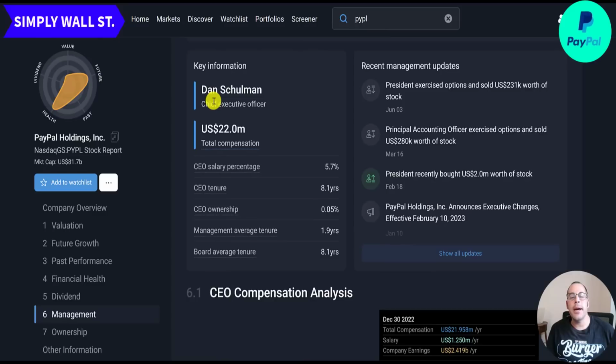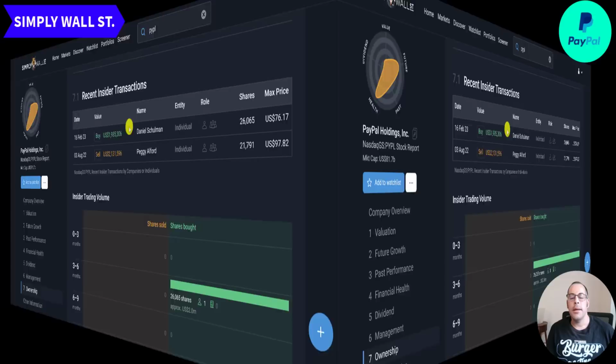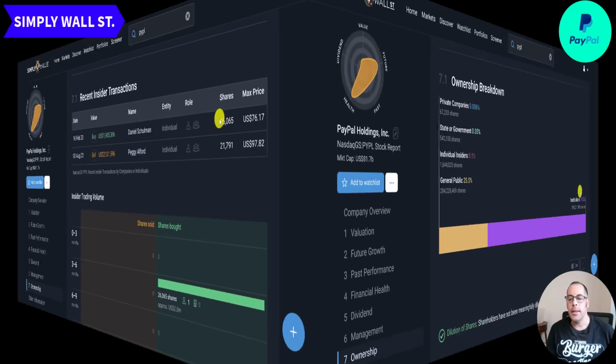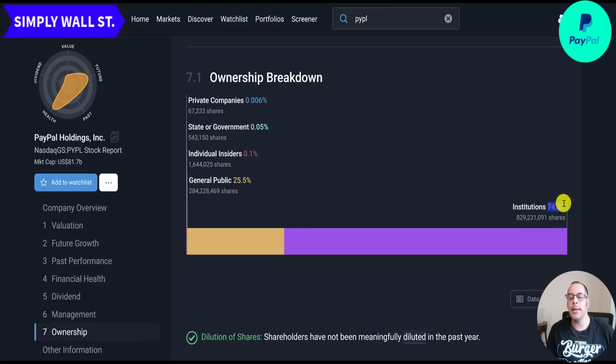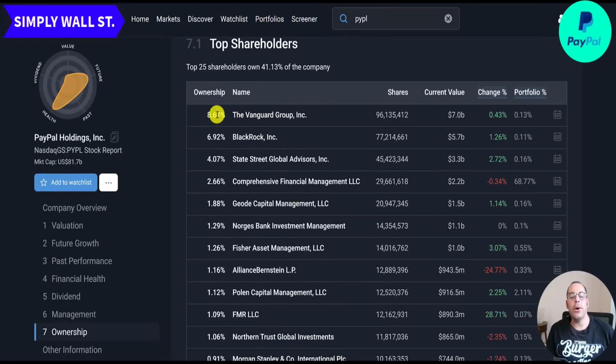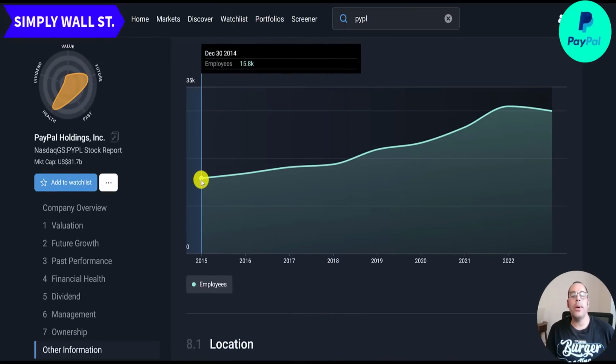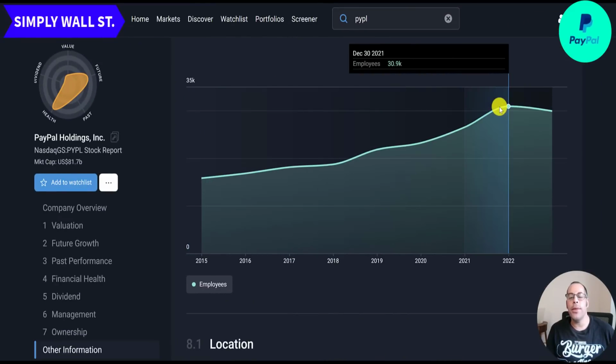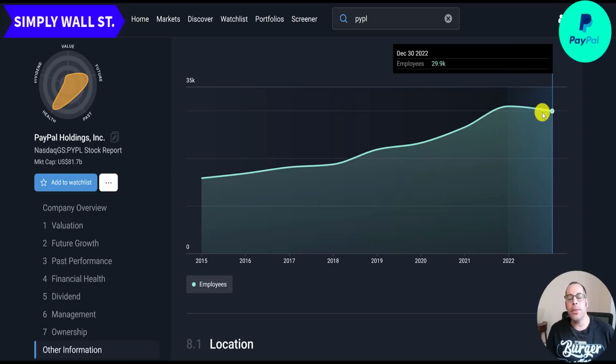The CEO's salary is $1.25 million, total compensation $22 million. His tenure as CEO is 8 years. In the past 12 months, 1 insider buy, 1 insider sell. 74% of the company is held by institutions and 26% by the general public. The biggest shareholder is Vanguard at 8.6%, 96 million shares valued at $7 billion. Their employee count was 16,000 in 2014. It peaked at 31,000. But it's down a little to 30,000.